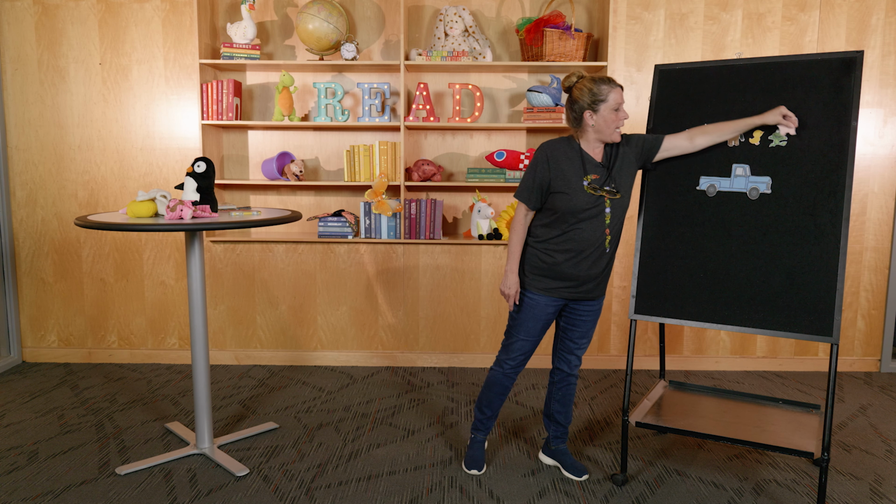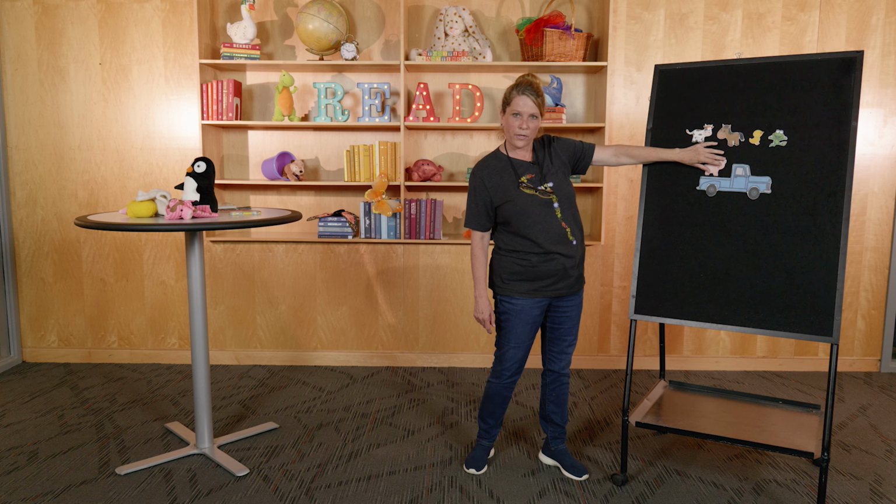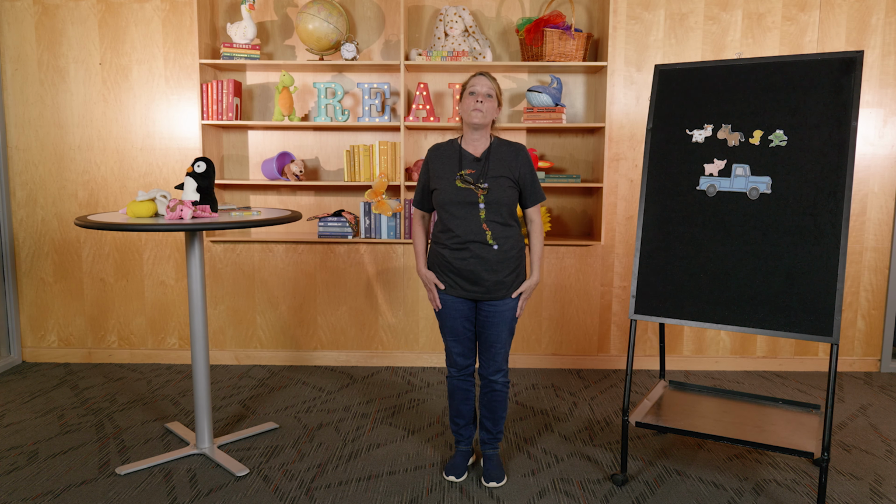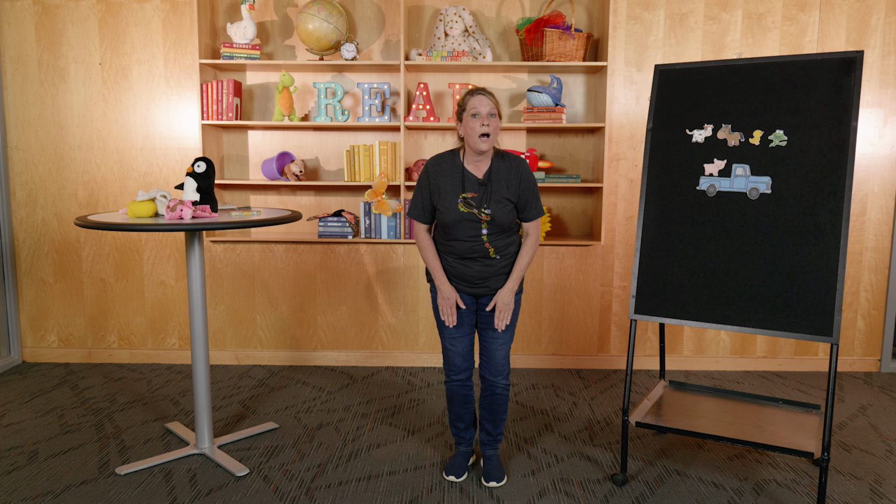Piggy. Mr. Piggy actually wants to ride in the truck. Let's put him right there. Oh my goodness, what do pigs say? Oink, oink, oink. That's right, here we go. The little blue truck says beep, beep, beep, and his little pig friend says back, oink, oink, oink, because friends say hi like that. Good job, everybody.